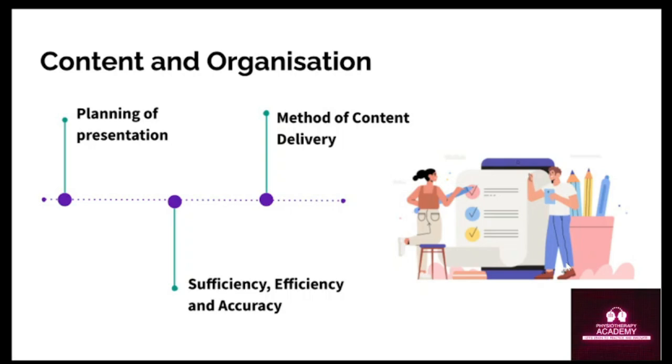Next is the method of content delivery. So this is important when you are presenting a rubric. If you are presenting a rubric, always use board work, use diagrams to explain rather than just reading. If you have a good method of content delivery, that is bullet points rather than paragraphs, board work instead of just pointing out on the PPT, and having good diagrams, that will immensely help with your presentation.